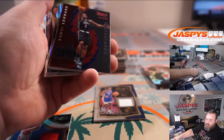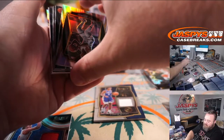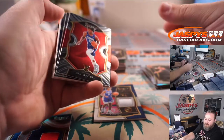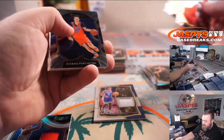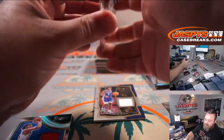James Wiseman for the Warriors, Alfonso Mendoza. Jrue Holiday, Silver for the Bucks, Mike Krasinski. Luka for the Mavericks, Eric Jock. And Deni Avdija, Silver for the Wizards, Jay Dermer.